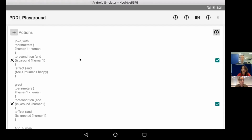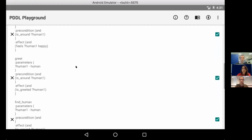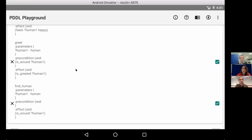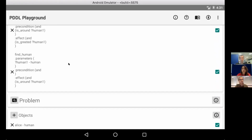The third section is the effect, and this is what the action results in, also using predicates or a combination of predicates. Here we have joke with, in which we need a human to be around, and results in the human being happy. We have a greet action, which also requires a human to be around and results in the human being greeted. And finally, we have find human, in which we have no preconditions, and we have as an effect that the human is around.